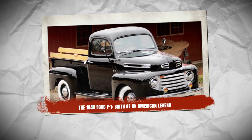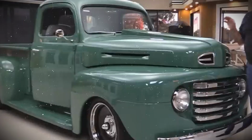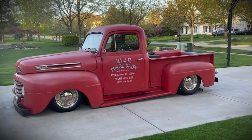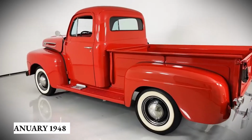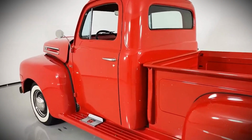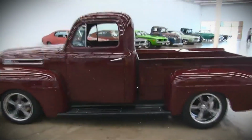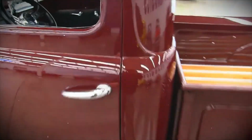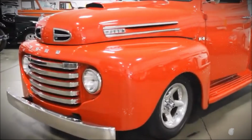The 1948 Ford F1, birth of an American legend. 23 years after that first Model T pickup, Ford Motor Company made another decision that would reshape the truck industry. In January 1948, they introduced the F-Series, a complete range of commercial vehicles from half-ton to 3-ton capacity. The star was the F1, the half-ton pickup that became the foundation for what is now America's best-selling vehicle line.